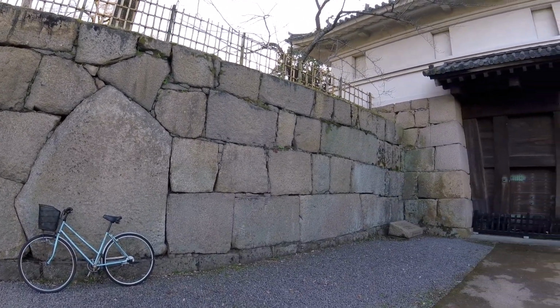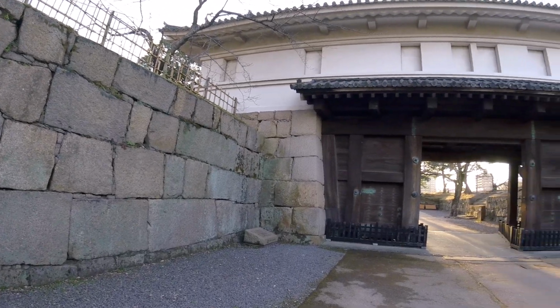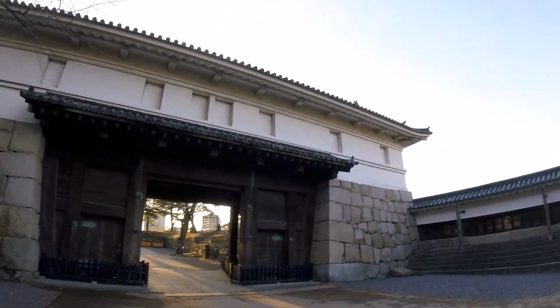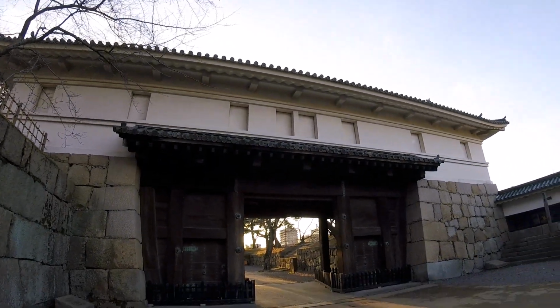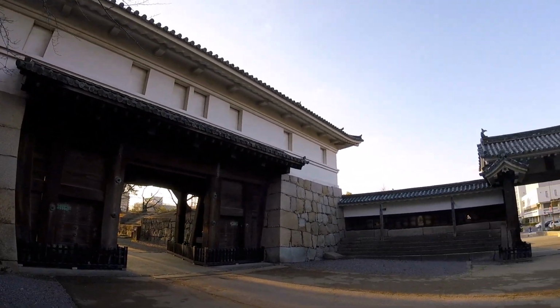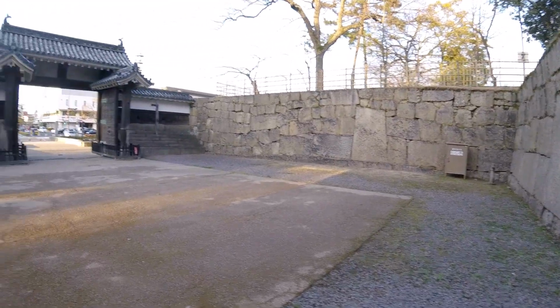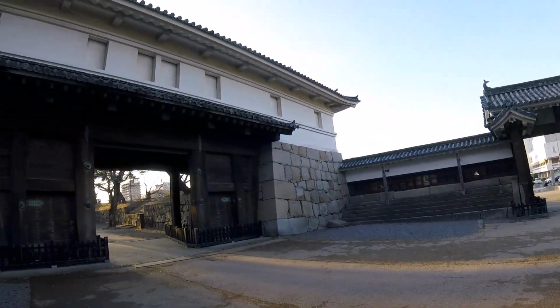Regardless of the exact meaning behind the name, Masu-gata are square courtyards enclosed by earthen embankments, stone walls, moat, or gates used to protect the castle entrance. A Masu-gata generally includes two gates at right angles to each other, which prevents direct entry to the castle.